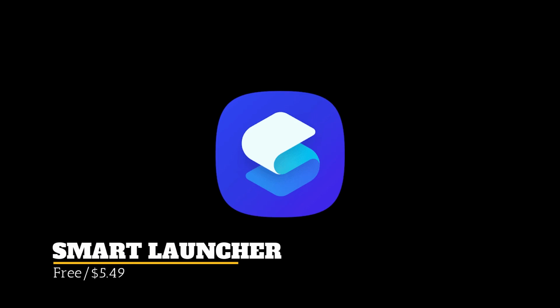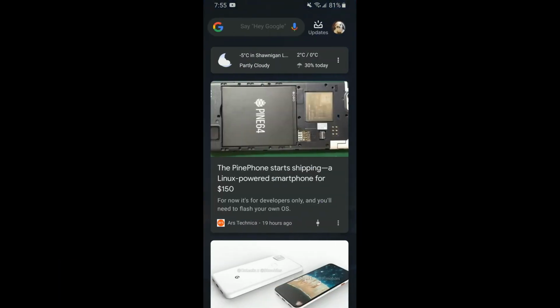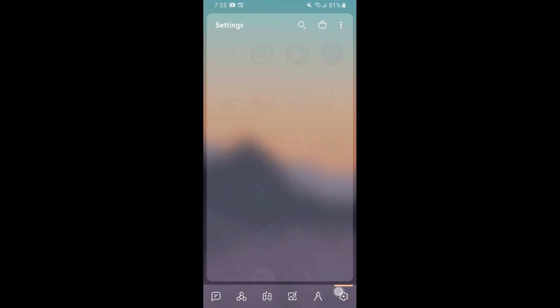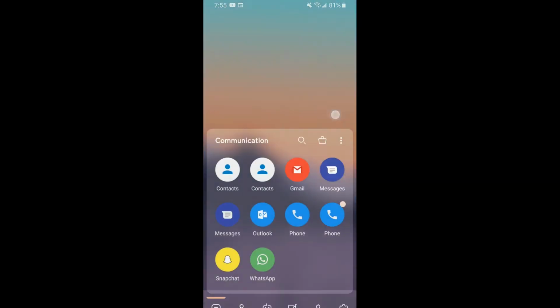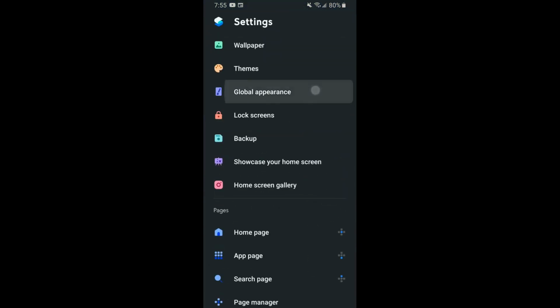The final launcher for this video is Smart Launcher, and true to its title, it is pretty smart. It organizes your apps by category, and they're all easily accessible. And overall, it just has some smart ways to keep everything organized and still looking great. It automatically themes based on your wallpaper, and there's also a Google feed integration, and just some useful ways to set it up however you like.